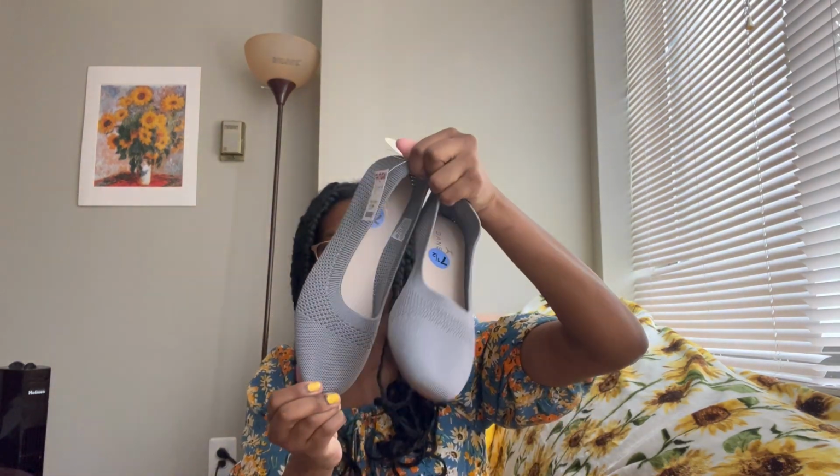The second TJ Maxx, I got quite a few things. The first are these gray slip-on flats. I needed some dress shoes, so I thought I would get a lot of neutral colors so I can dress up my outfits. I also picked up these nude flats or loafers, whatever they're called. Also thought that would be cute with my dresses.